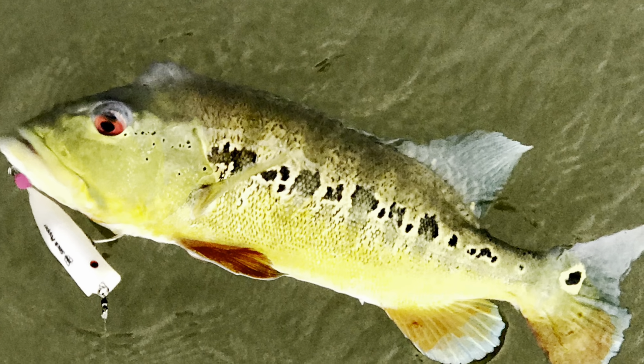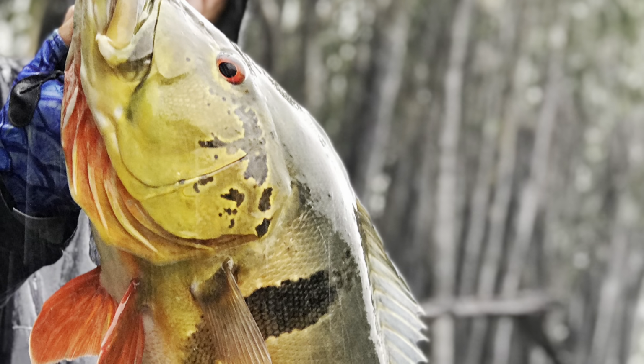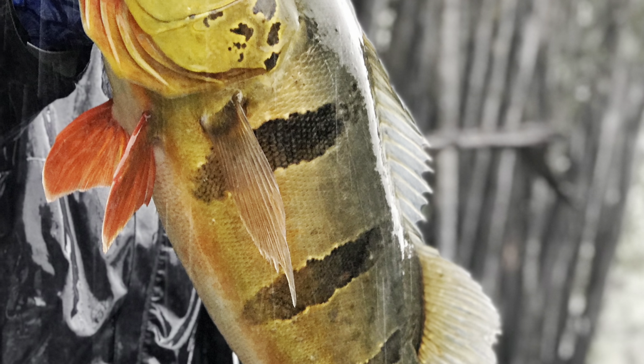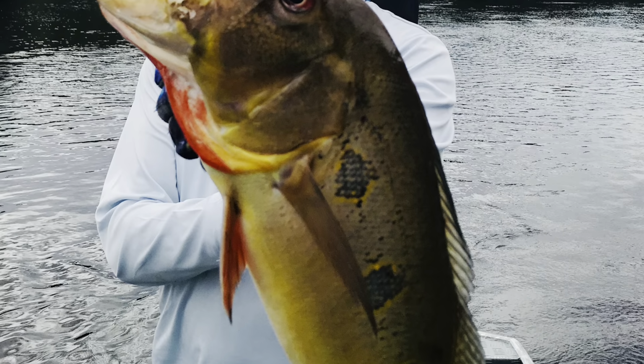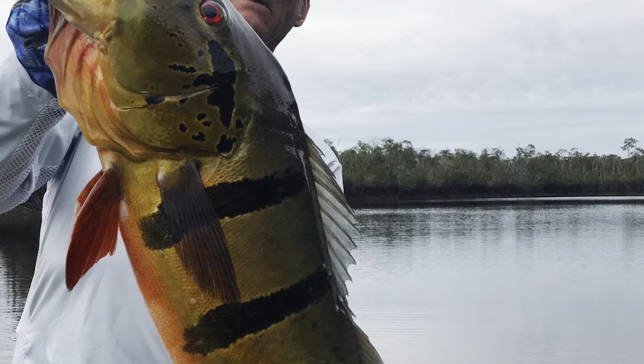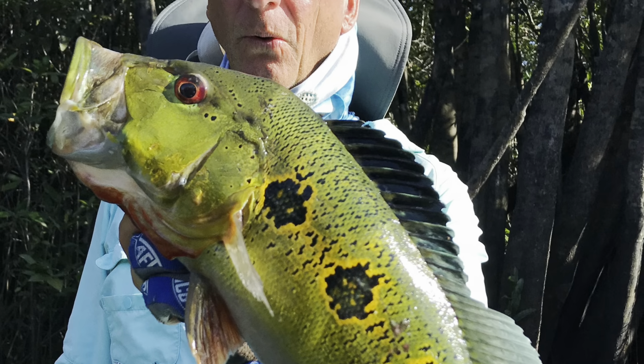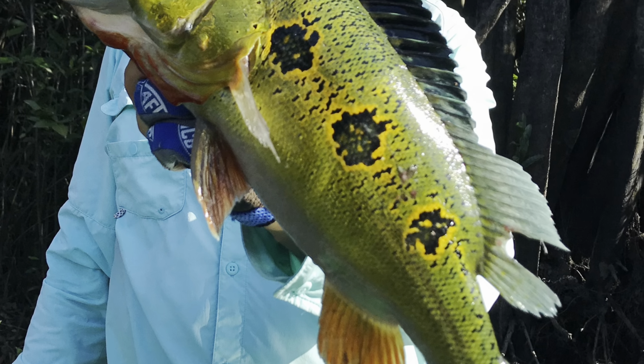Whether it's one of the smaller subspecies that come in many different patterns, or a big 21-pounder like this one in Brazil, there's always something to keep you busy. Here's a 9-pound true butterfly, Cichla orinocensis, and another 19-pound top dog, Cichla temensis. Another butterfly with the three distinctive blotches.